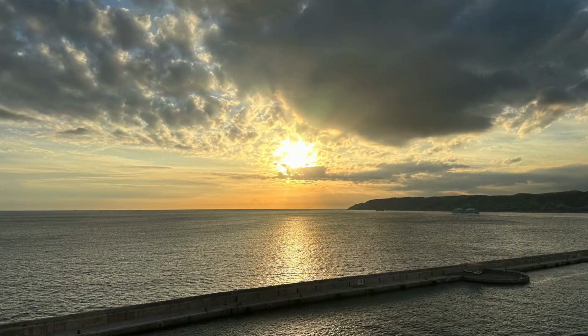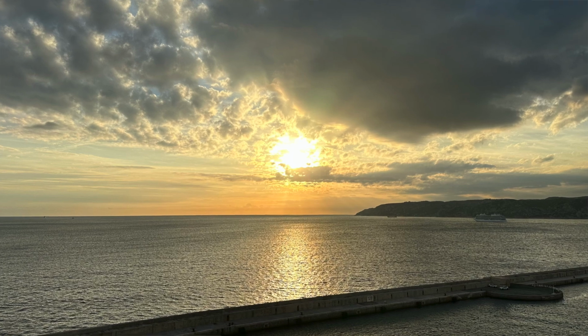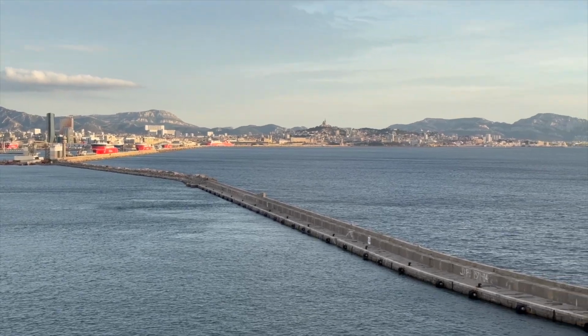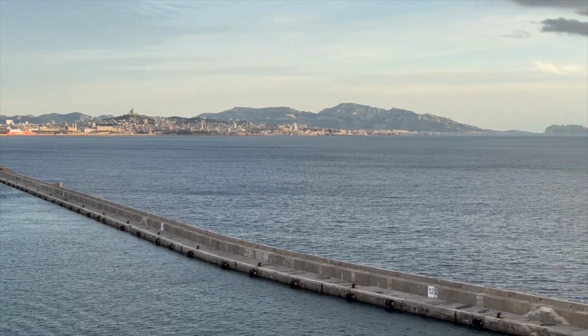So yes, we followed a strange lady down the streets of Marseille, France, with no clue if we were going to find the Royal Caribbean bus or end up in the back of a van and never see the light of day again. We don't recommend following strange people in France. You never know what could happen. But this lady actually took us to the Royal Caribbean bus, which was about a mile or so down the street at a bus terminal. It kind of just looked like a normal Greyhound bus terminal.